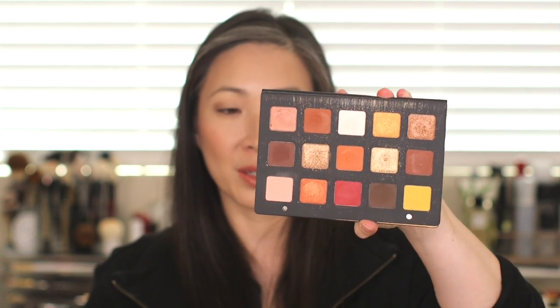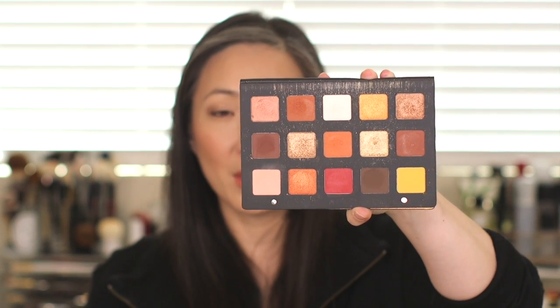And last but not least is the Natasha Denona Sunset palette. So this palette just came back in stock, and there's been some confusion, I think, regarding the formula. I've had this for a while, so I had it from the original release. But she just restocked this palette, and I think on Instagram, she was commenting how the formula is new, or just a little bit tweaked. But then she commented that it wasn't, that it's the same formula. So I don't know what the situation is with the new palette, but I can tell you that the colors are beautiful, and I can tell you that the original formula is really, really great.